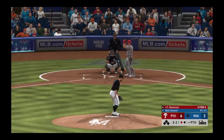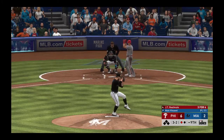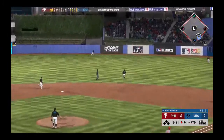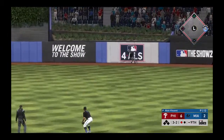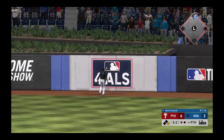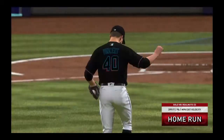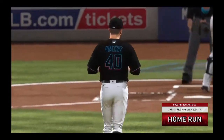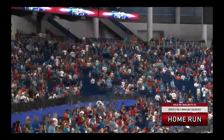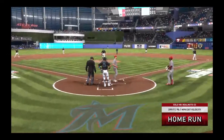Bases are empty, 1 man out. A swing and a drive sent out toward the gap. Marte going back. And a leaping effort at the wall, but it's in vain. A home run. Solo shot to right center. His second of the game, and the lead is now 7-2.